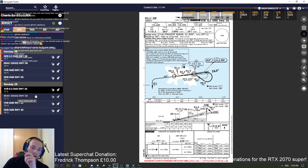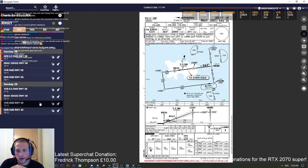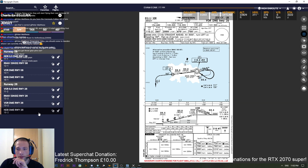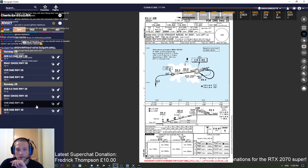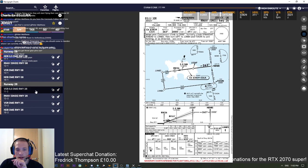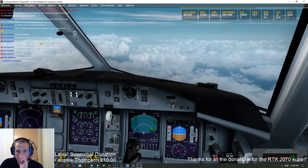I came in here yesterday. 264 it is. Oh, I've got a Jeppesen chart that says it's 263, but okay. And this one says 265. It depends. The NDB DME runway 26 says 263. The VOR DME runway 26 says 265. The RNAV says 263. The VOR ILS, which is the one we're doing, says 263. Not sure about that, but whatever, it's fine. By that stage, it's absolutely visual. Yeah, pretty much, at least it should be.